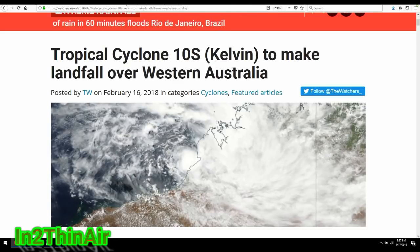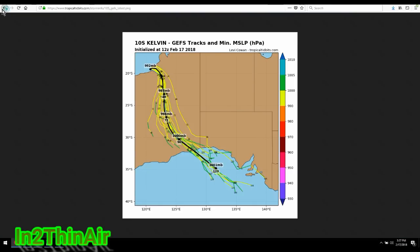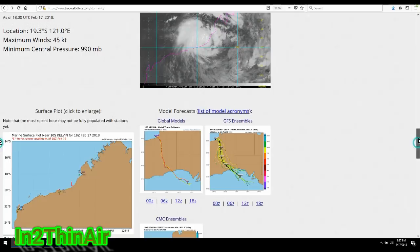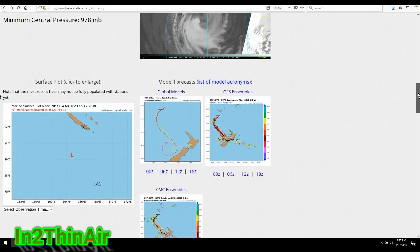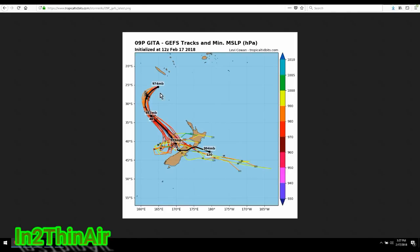So there you have it, guys. That is a significant storm, and our other significant storm that we have going on, obviously, that we've been following for days now, is Gita. Now, Gita is making its curve. You can see its current area is right here. It has passed New Caledonia and that island, and we are at 974 as far as our pressure goes. It's going to make that hook like these storms usually do.